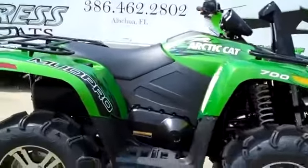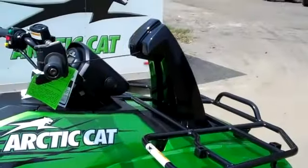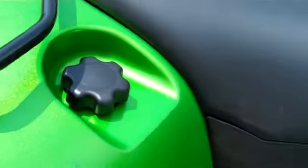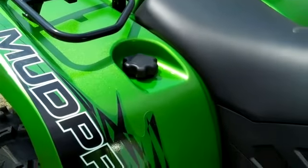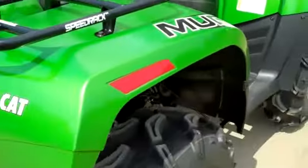Just going to go over a few things here. You have speed racks in the front and back. There's your snorkel. Fill the gas up on the side, not the center, so hopefully you'll keep the gas off the seat.